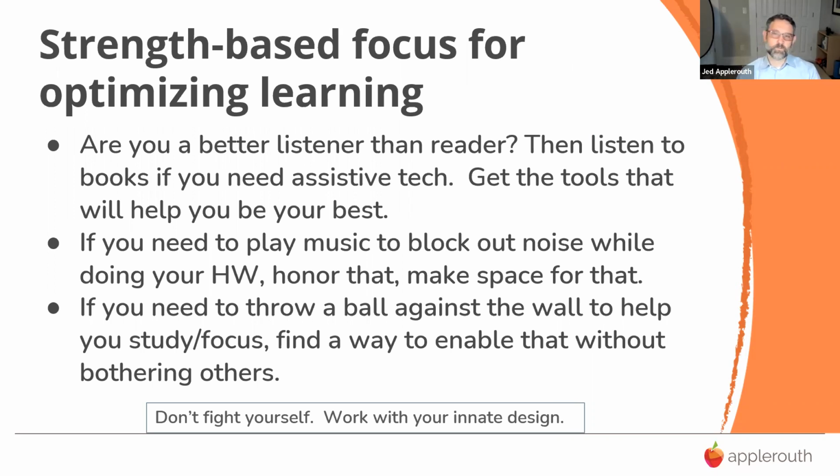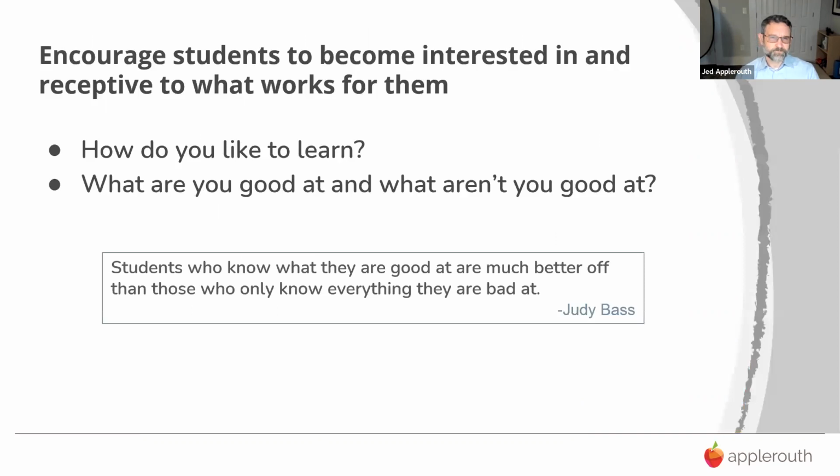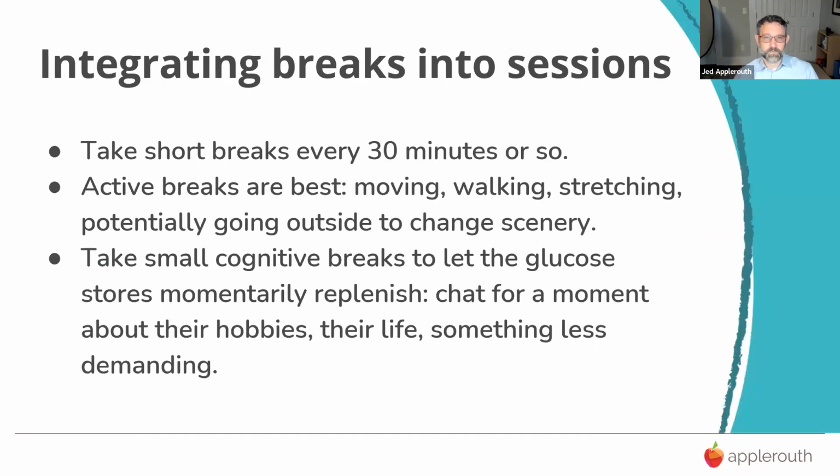I have kids I work with who throw a ball against the wall. Perfect. Whatever, if trying to inhibit that impulse to move is going to take up your cognitive capacity, then just bounce the ball, but don't distract people around you. Find a way that you can fidget without hurting others. Encourage your kids to become interested in what works for them, how they learn, how to optimize their learning. They're going to be better off if they understand what they're good at than if they only know what they're bad at. Talk about breaks. Moving breaks are better. I talk about exercising, moving, walking, stretching.